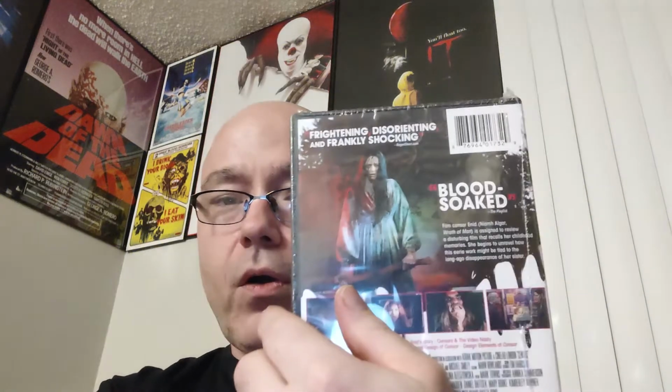Something about a woman who watches a horror movie and she ends up going crazy. Hopefully that'll be a good one. This one, I think I remember one of the guys on Body Bags reviewed this and said it was a really good movie and to check it out. So I finally found a copy for $2.99. That is Psychopaths.